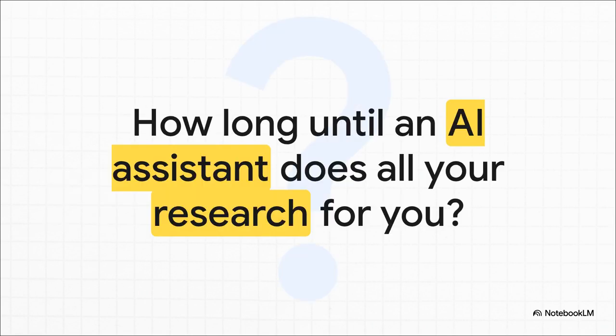Which really just leaves us with one last, pretty exciting question to think about. Now that we have this new era of evaluation that's driving progress forward, how long do you think it'll be until your own personal AI assistant can do all of this tedious research for you?